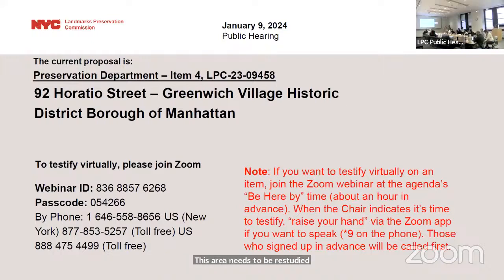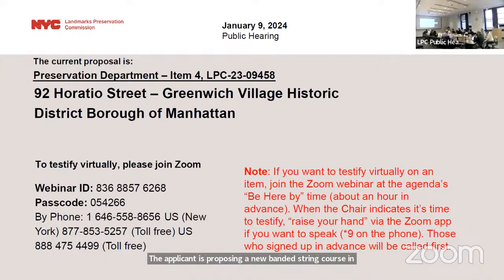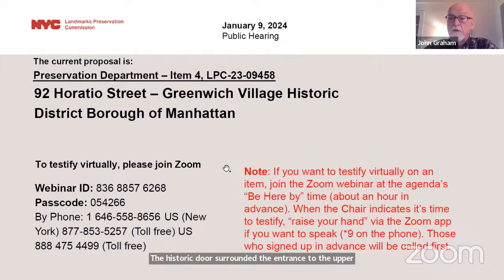There is an historic flat brownstone string course visible in the historic photo on the right side of board 10. The applicant is proposing a new banded string course in this location. We recommend copying the historic flat string course. The historic door surround at the entrance to the upper floors can be partially seen in the photo on board 11. It appears to have details which are similar to the remaining window surrounds on the upper floors.